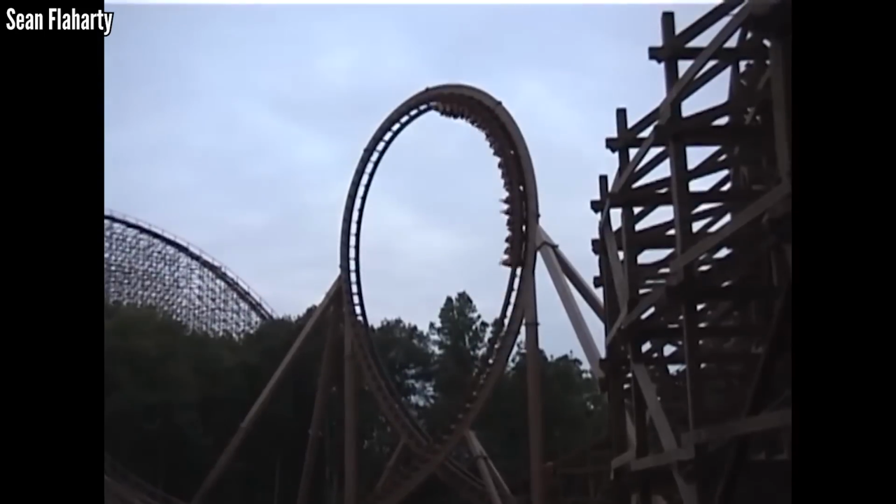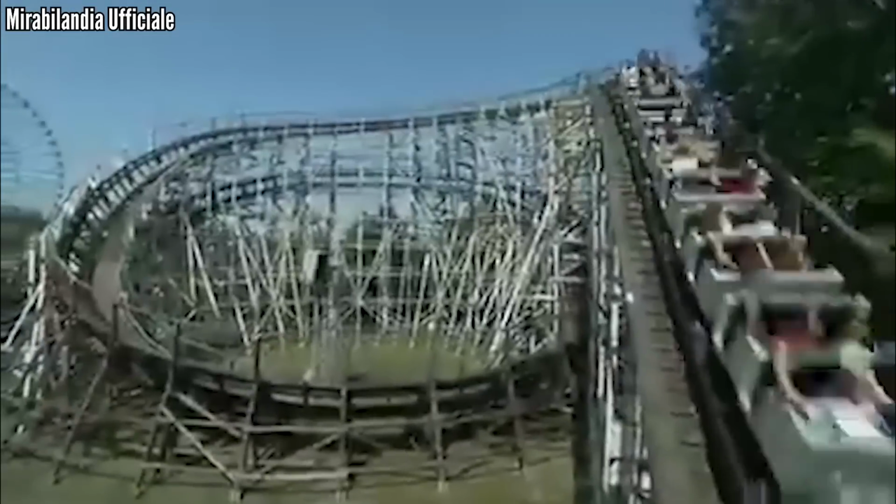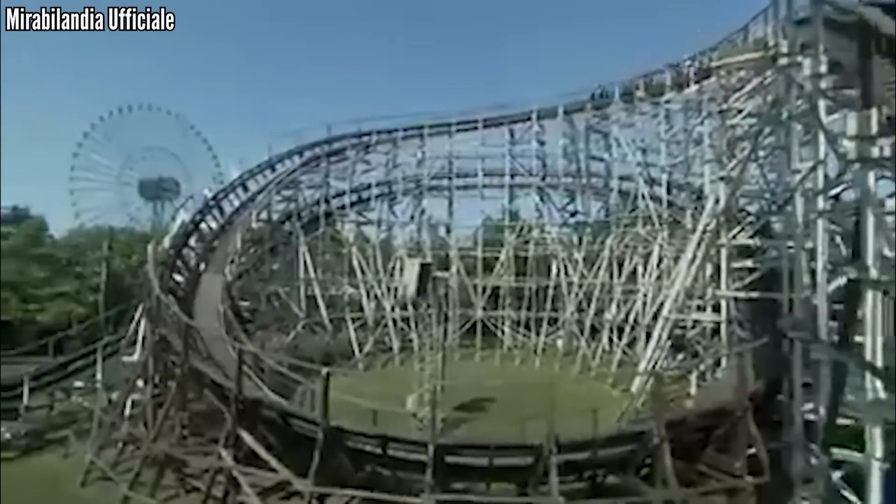Let me know what you think of the list, and if there are any other coasters that could have made it. I found there weren't that many good candidates, so I'd be curious to see what you all find out there.